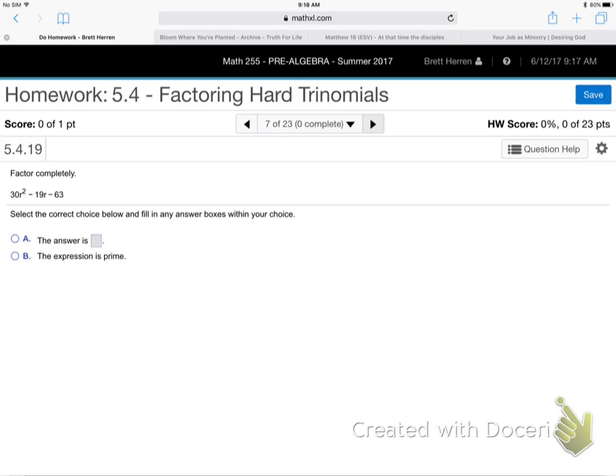Okay, let's try this one. So 30r squared minus 19r minus 63. Try that one.